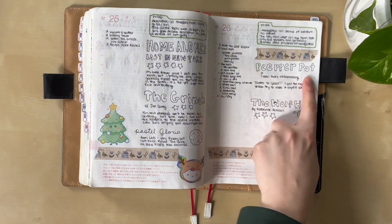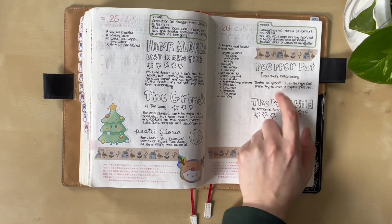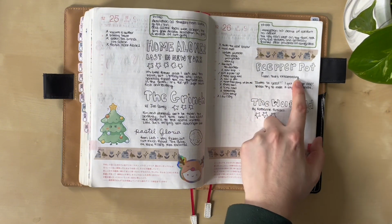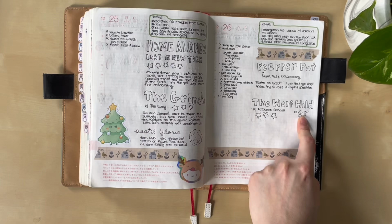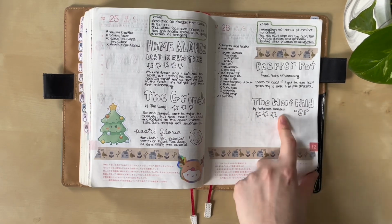And you can see I misspelled pepper. I did peeper. And I said, wow, that's embarrassing. And then I also finished reading The Wolf Wilder by Katherine Rundell, and I gave it 3 out of 5 stars.